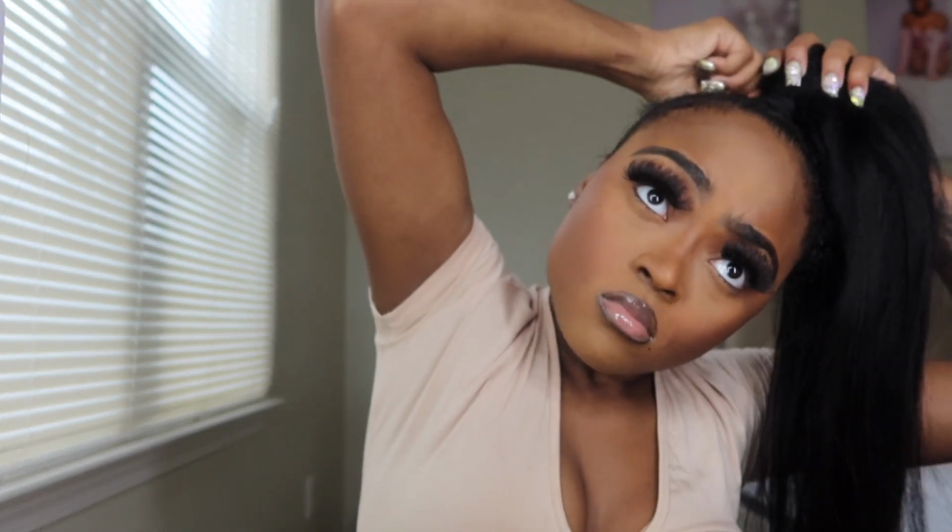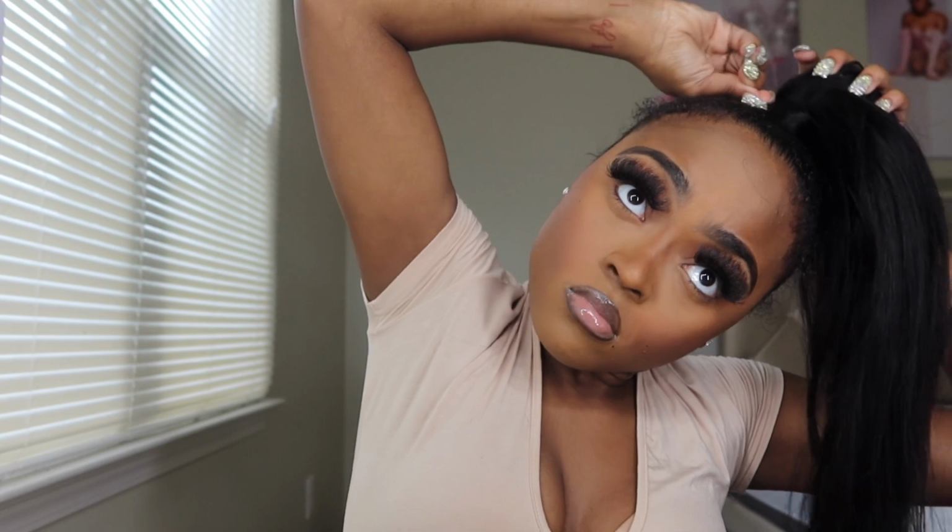Once you finish that, you want to take a little piece of hair from the ponytail to cover the string if you don't want the string to show. But honestly, the string can show because the string is black, so it blends in with your hair. But if you don't want your string to show, just take a piece of the ponytail weave hair and wrap that around as well, and you're good to go.